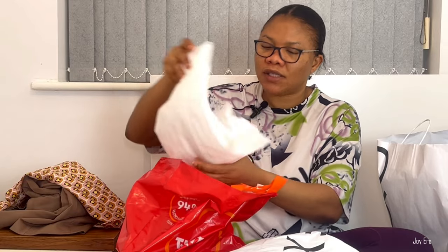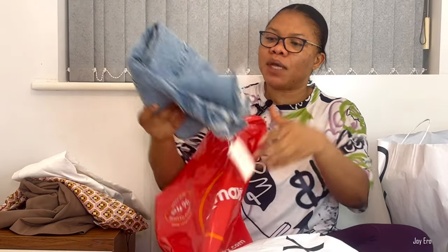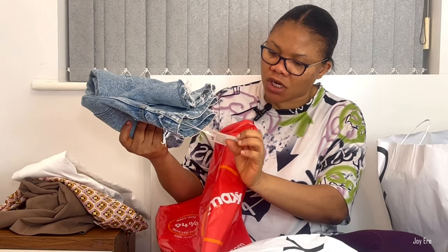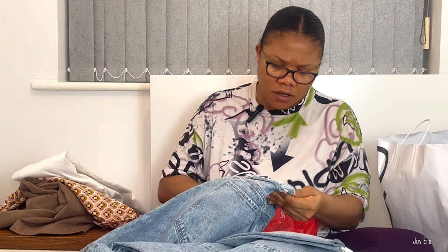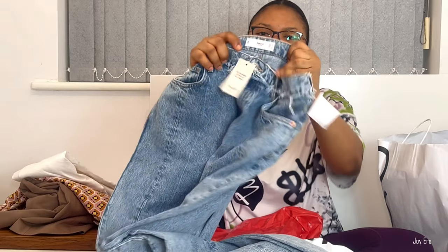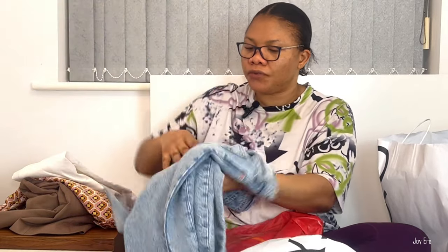What else did I buy? I got these shirts. This one from Zara is a shirt. I got denim. This denim I got from Bershka. Yeah, I think it's Bershka. Yeah, no, Mango. This denim is from Mango. I love it. I absolutely love it. This is a high waisted bootcut leg denim from Mango.